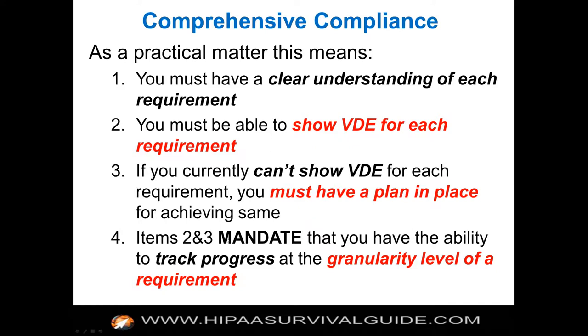Clearly, items 2 and 3 mandate that you have the ability to track progress at the granularity level of a requirement. That's what our whole philosophy is as far as you being able to prepare for an audit. Prior to the HITECH Act, there were anecdotal 42 questions that you may be asked. All that is nonsense. You can only be asked what's in the requirements. Okay, they can't ask you about stuff that's not in the requirements because that's not the law.